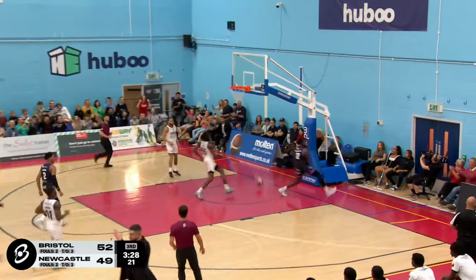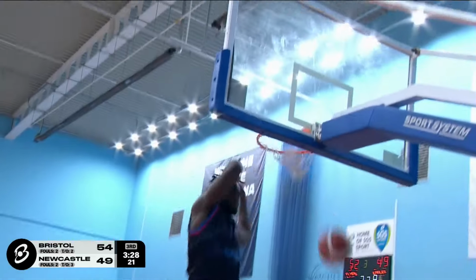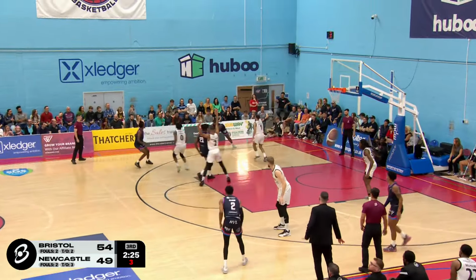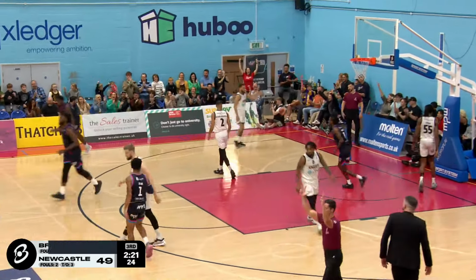Earl Graham Bell going in and throwing it down with no regard for the transition defense of the Newcastle Eagles. Now looking pretty healthy to me. Fast break, takeoff, and a powerful dunk finish. They go into the game of the week next week on Sky against London Lions. Both teams would be 2-0 at that point. As Graham Bell for another three-pointer. And again, I'll say it, welcome back.